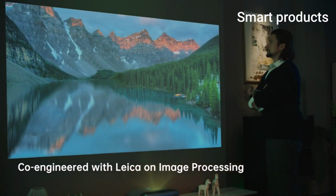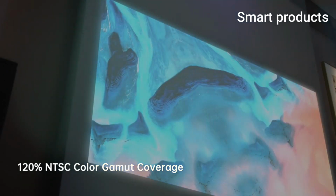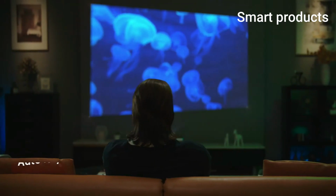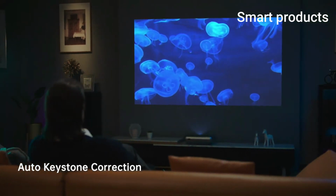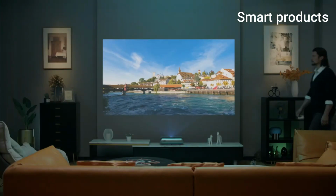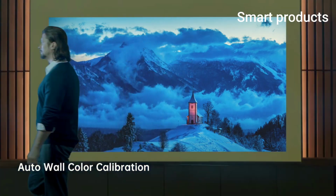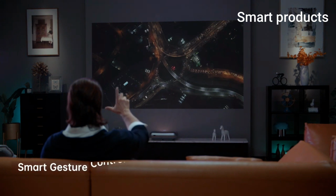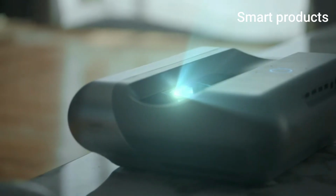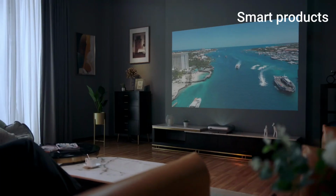In image processing, Leica greatly improves the viewing experience, including immersive and vibrant colors, noise reduction, sharpness, and dynamic contrast. The Zero Perception Intelligent System offers auto keystone correction that accurately corrects the unevenness of the projection. O1 Pro intelligently detects the wall color temperature, retaining the original colors of your movie. With simple gestures, you can easily control the volume or speed. Not impressed yet? O1 Pro's AI back camera auto-adjusts the brightness, enabling the best image projection even under strong light.